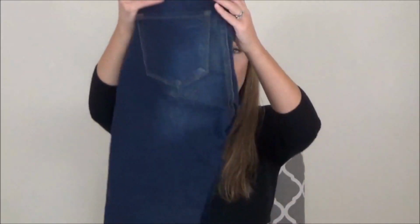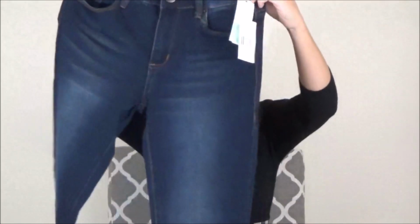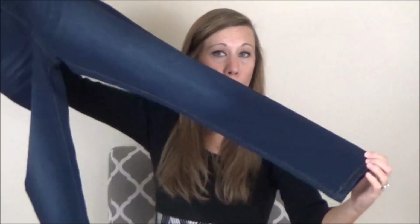And then we have a pair of jeans. So these are STS blue. These are just a regular pair of skinny jeans, no distressing, soft skinny. These are the Emma ankle skinny. So, guys, she did it. She sent me a whole outfit. I love it. I can't wait to get this on.